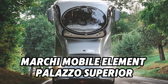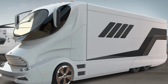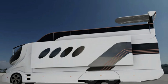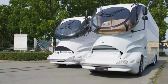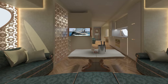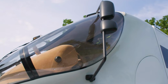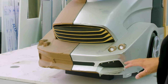Number 2. Marchi Mobile Element Palazzo Superior. If you're talking about the most luxurious RV on the market today, then this amazing vehicle needs to take the crown. In fact, there's only one reason why it didn't make our number 1 spot, but that will become clear soon. The Marchi Mobile Element Palazzo Superior is built to order. It's a 45-foot motorhome, including some unique features not found on any other vehicle, including a 2-story design and multiple climate zones. Its cockpit looks like something you'd find on a jet aircraft with plenty of displays and instrument clusters, and its most notable fishbowl-inspired front end with auto-tinting glass draws attention on the road and at the campsite.